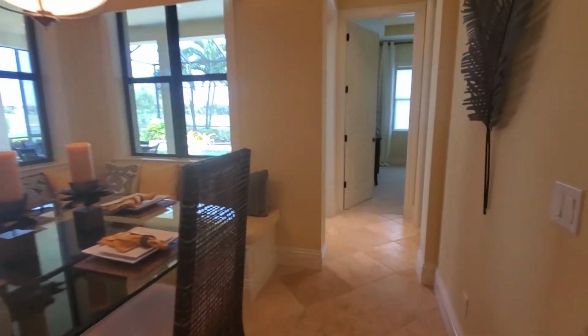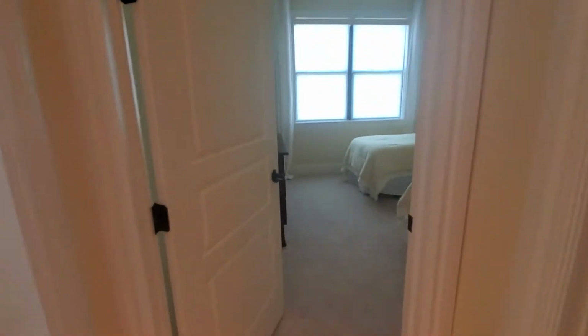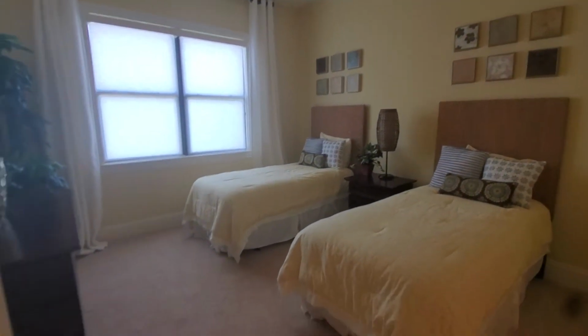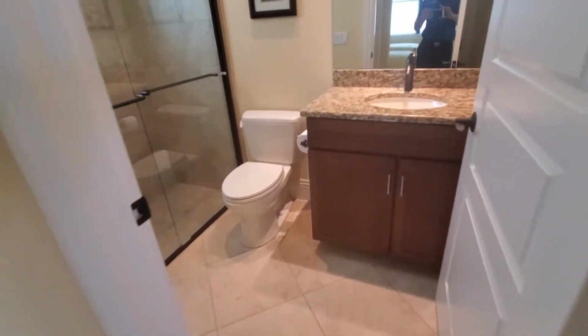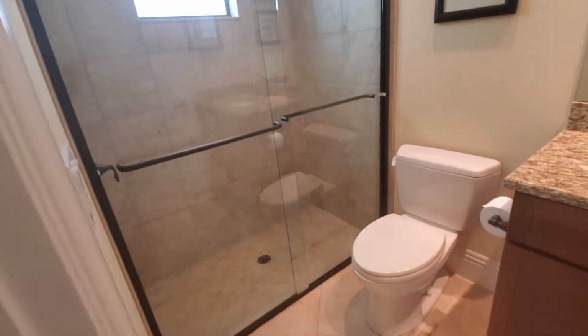Now back here off the kitchen is the last guest bedroom here. Again, lots of natural light, big windows, allowing for lots of light to come in. The closet again has the same style of storage. And then you have the guest bath here with the glass enclosed sliding glass door.